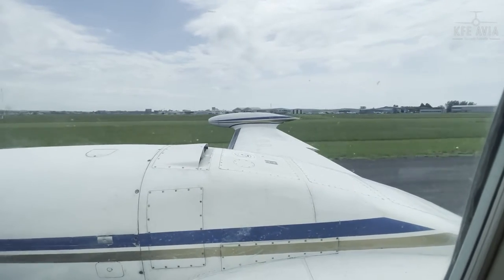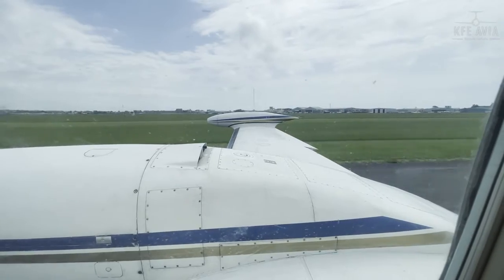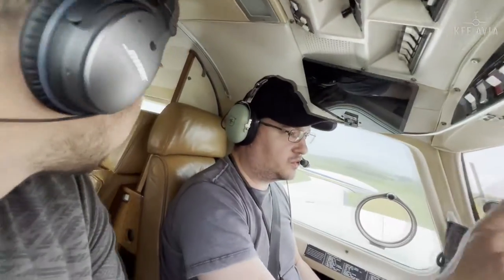November 290 Alpha, Shoreham, continue straight ahead and then vacate right via Kilo, parking on the main concrete apron. I'll continue to the end of the runway, right via Kilo, main concrete, and November 290 Alpha. Thank you.